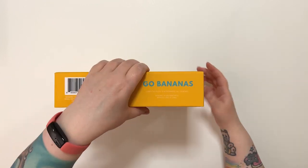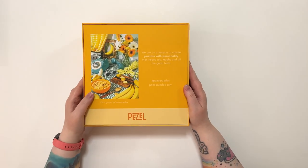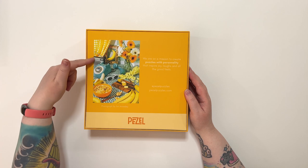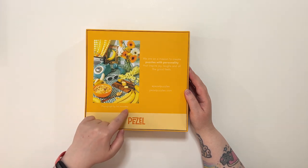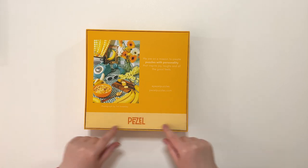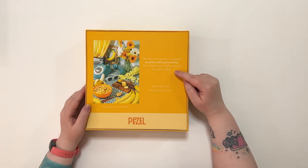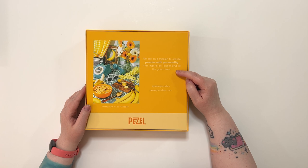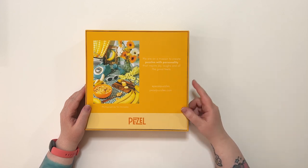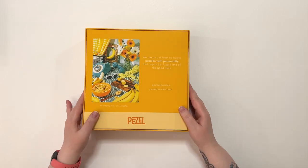So let's take a look at the reverse side. We've got, once again, the whole image here, and it says photographed by Tori Annesley. And then we have the Pezel logo in a little pale strip here. And then we've got a bit of text. It says, we're on a mission to create puzzles with personality that inspire joy, laughs, and all the good feels. And then we've got the app Pezel Puzzles and PezelPuzzles.com. So I think let's open this up.